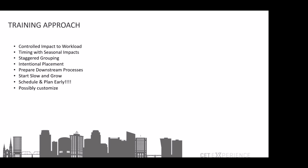Intentional placement. Make sure that you're putting somebody in the first group that is a resistor, right? Let the resistor watch others. Let the resistor benefit from learning from others as they start to bring CET within the organization. Don't force them into that first group. Prepare your downstream processes so we understand what the impact is going to be to order entry and how they're going to now receive new orders coming in, or basically how it's going to impact them.